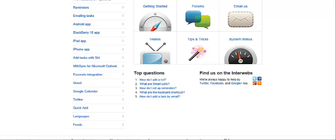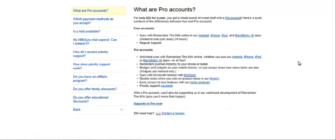There are two types of accounts that you could have with Remember the Milk. The first one is the free version, and the second version, for $25 a year, is the Pro version. Now, the Pro version syncs to your devices automatically. However, the free version only syncs once a day.